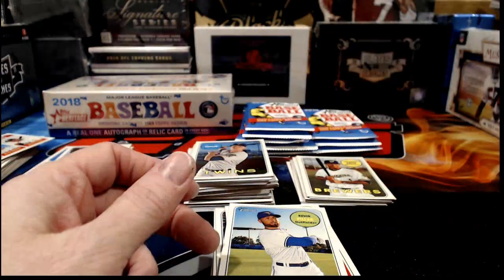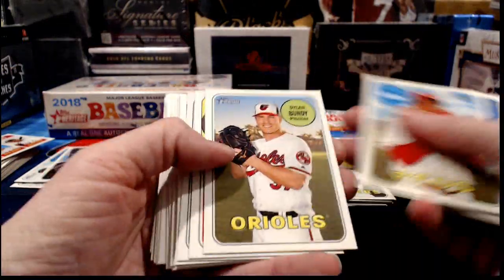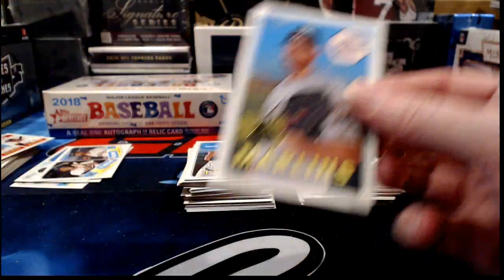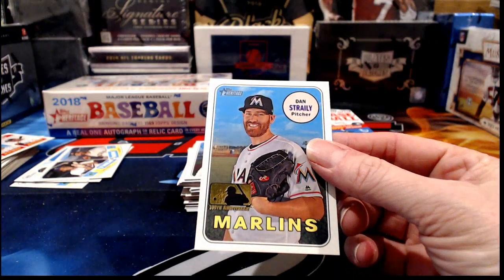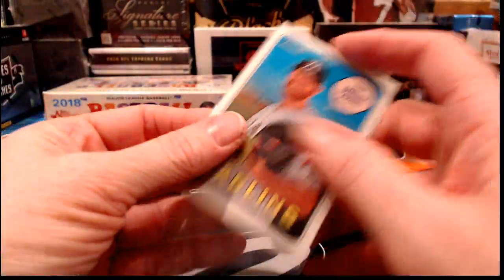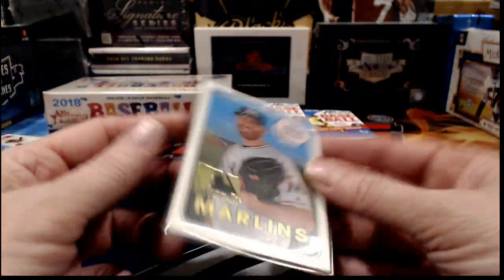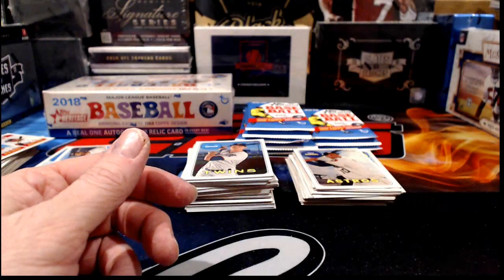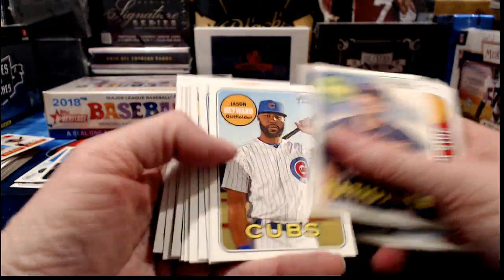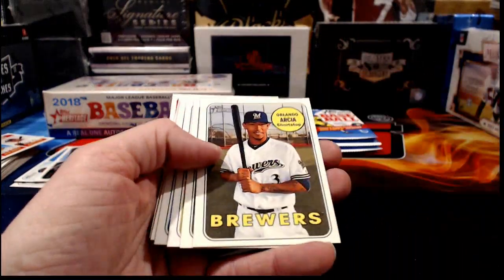Joey Votto for my Cincinnati Reds, New Age Performers. So I'm hoping that the checklist for it this year is equally strong. That is the 100th anniversary logo there that you see on the Dan Straley for the Marlins. So it's not, I don't think, technically a short print, but yet you don't find a ton of them. I don't think it was technically on the released list of short prints, if you will, but kind of is a short print.